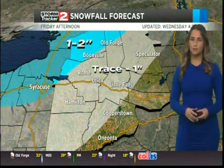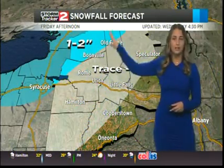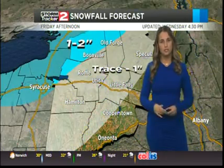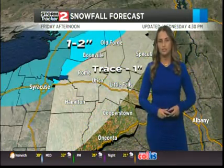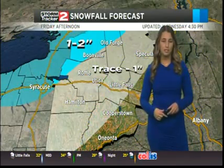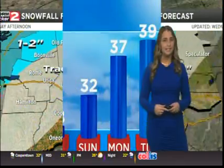We are seeing snow at this point, but not a lot. We are not really going to be seeing any accumulation except for Lewis County, northern Herkimer, northwestern Oneida could be seeing around 1 to 2 inches, and the rest of us could be seeing a trace to 1. But overall, not a lot of snow accumulation is expected from this because we are quickly going to dry out, and the snow showers are pretty light in nature.